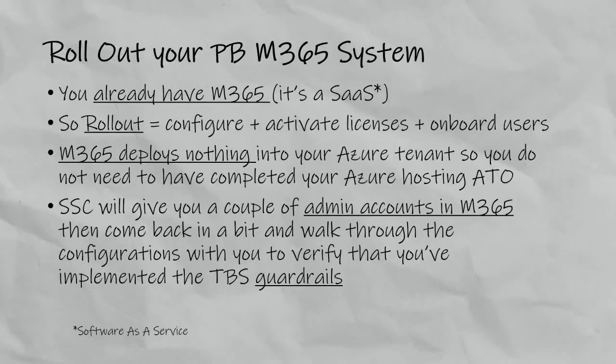To sum up, I think it's not that difficult for you to roll out your own tenant. You already have it. It's software as a service. There is nothing to install. You have to configure it, activate the licenses, and then bring your users on board with training. There is no requirement to have your foundational Azure ATO in place. M365 is SaaS. It does not require that.